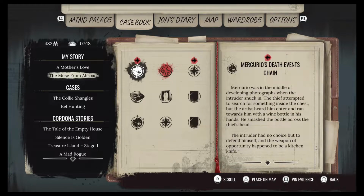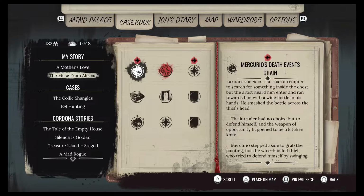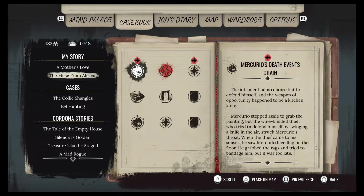So, Mercurio's death events chain. Mercurio was in the middle of developing photographs when the intruder snuck in. The thief attempted to search for something inside the chest, but the artist heard him enter and ran towards him with a wine bottle in his hands. He smashed the bottle across the thief's head. The intruder had no choice but to defend himself, and the weapon of opportunity happened to be a kitchen knife. Mercurio stepped aside to grab the painting, but the wine-blinded thief, who tried to defend himself by swinging a knife in the air, struck Mercurio's throat. When the thief came to his senses, he saw Mercurio bleeding on the floor. He grabbed the rags and tried to bandage him, but it was too late.